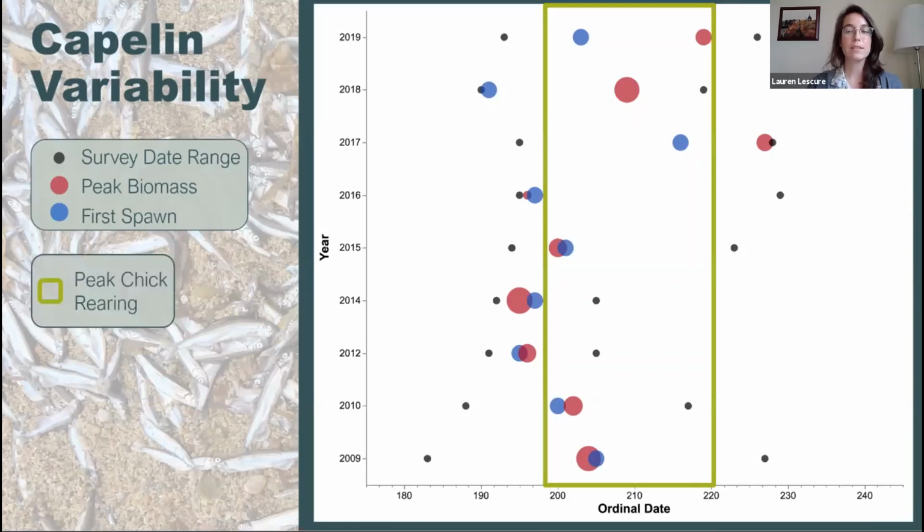So if we think about this in the context of seabirds, and the green box representing peak chick rearing for some of these species, this increase in food availability could happen outside of this really important and highly energetically demanding period for some birds, like in 2017. This would force these birds to rely on other prey that are found farther away and in lower concentrations. So if capelin spawning and arrival continue to shift and change, there's the potential for a phenological mismatch with the chick rearing period, resulting in conservation concerns for these and other predators in coastal Newfoundland.